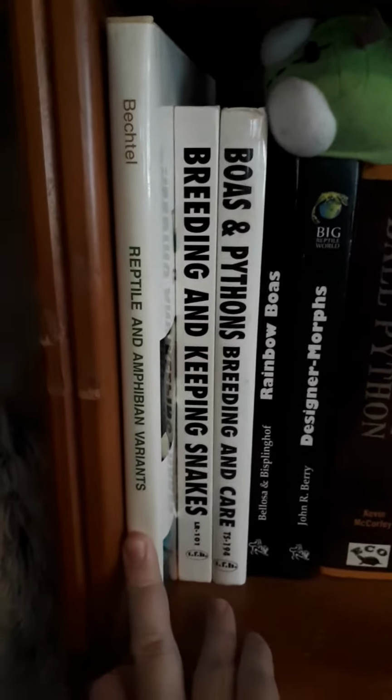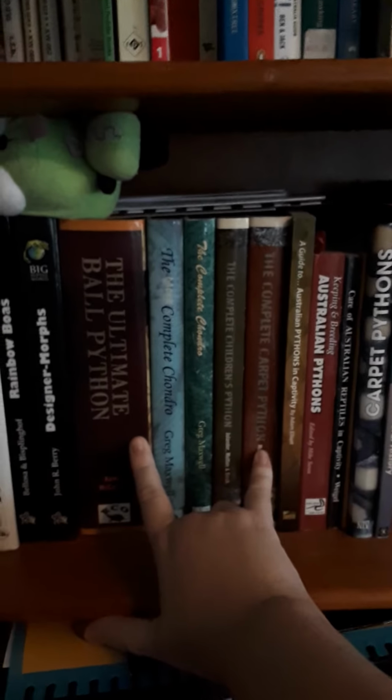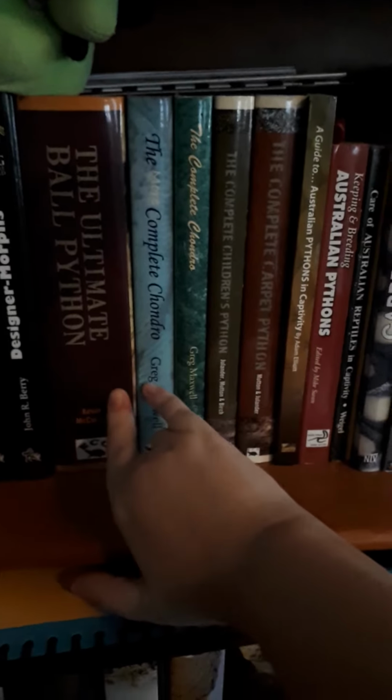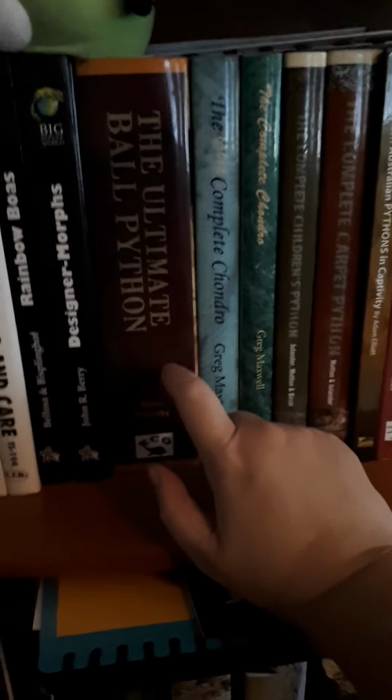So this is one I picked up recently. That was one of my grails. A couple of TFH ones. A couple of the Chimera Press ones. Most of the complete whatevers. So the carpet python, the children's pythons, the Komodo, the more complete Komodo, the ultimate ball. I did have the first one, the complete ball, but I gave that to a friend because this one has absolutely everything in it. Some of the ABK ones, pythons in captivity, carpets. This one, which is highly recommended by a lot of people.